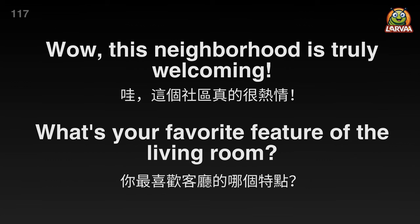Wow, this neighborhood is truly welcoming. What's your favorite feature of the living room?